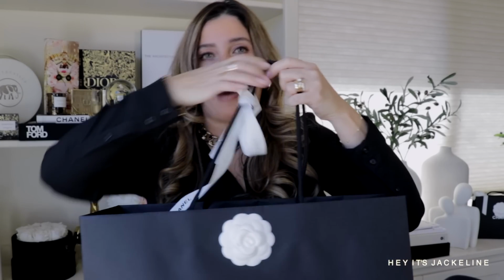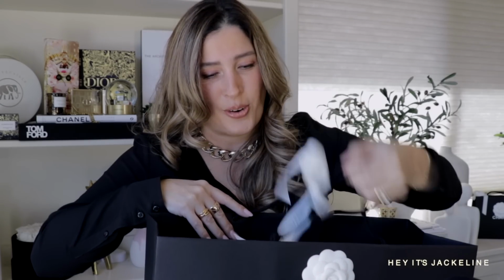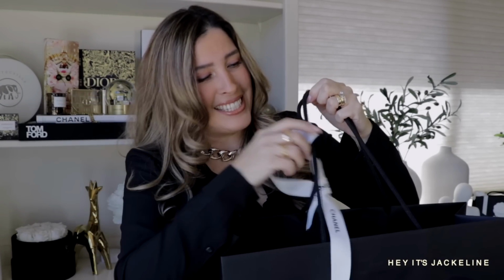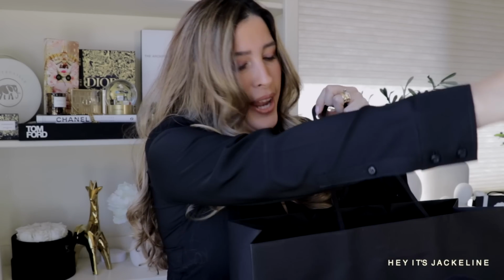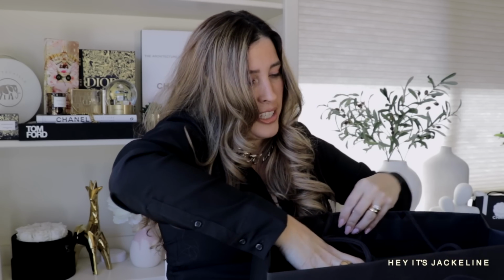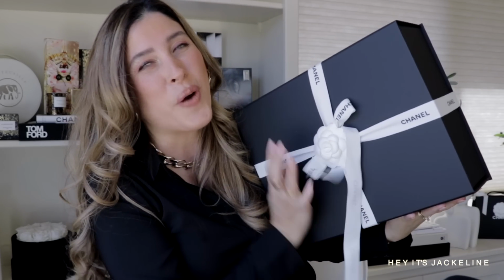It was it. So I have a second bag right here. And now this is a big bag. Can you guess what it is? So this has a story, an actual really good story. Let's just take this little ribbon out. I love how they package everything. What could this be?